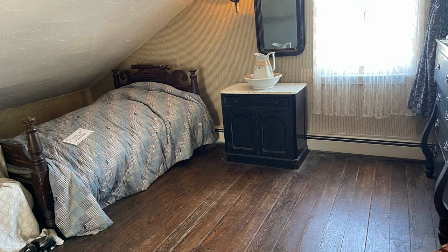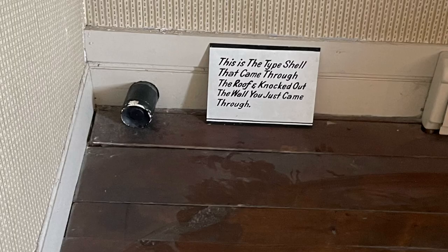as you can see here, just another family bedroom, and the other side of the duplex, wash basin, pretty cool little bedroom from a time. This is another view of the artillery shell, not the original artillery shell, but this is where it lodged after it came across the floor after hitting the roof and coming through the wall.